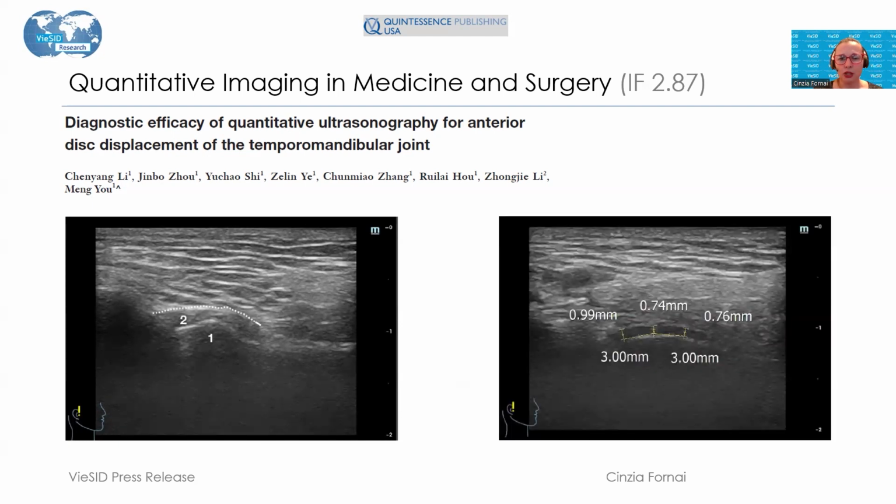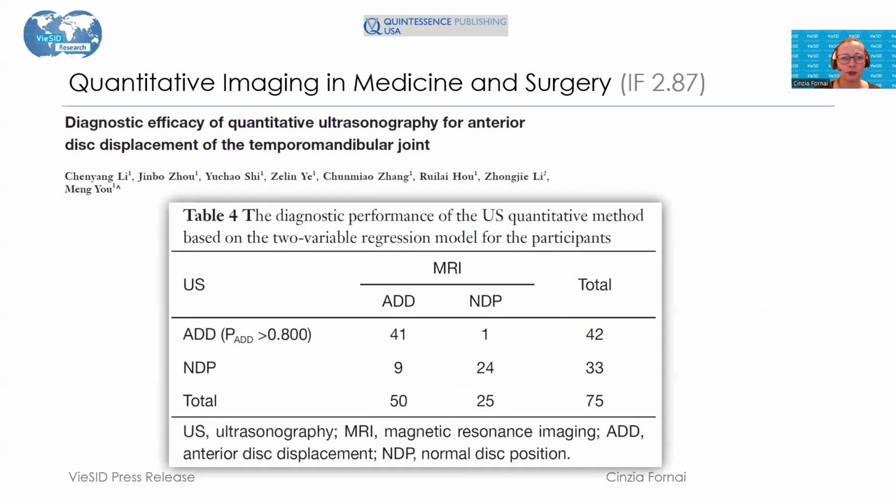The picture to the right shows the measurements collected for this study corresponding to the lateral joint space, LJS, upper lateral joint space, ULJS, and lower lateral joint space, LLJS.